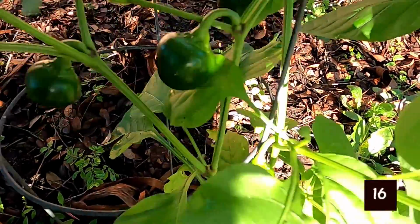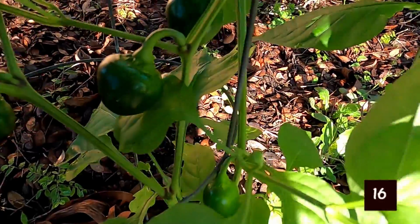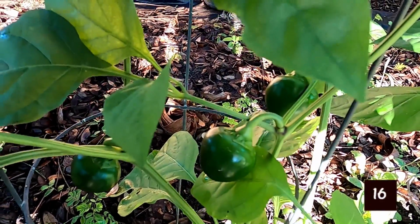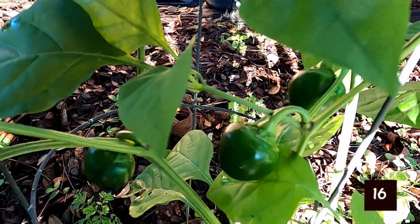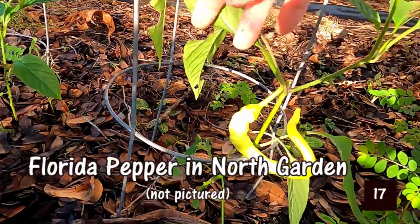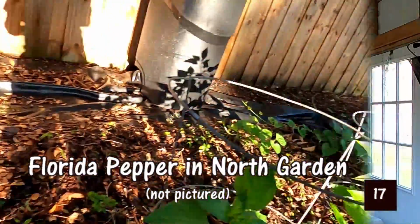So these are the cherry hybrid. There we go. Can you see that? These are cherry hybrid sweet peppers. And then we're back to the corbachis again. So we won't recount that.